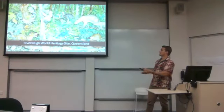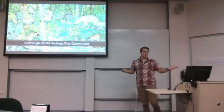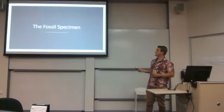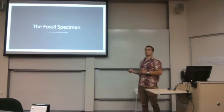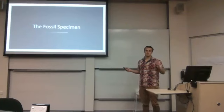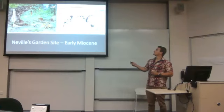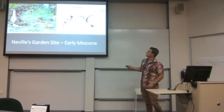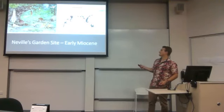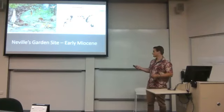So the Riversleigh World Heritage Area obviously is a Cenozoic limestone deposit, from which most of the marsupial taxa in the Australian fossil record have come. The fossil specimen we present to you today is a single specimen, and it represents the lower jaw of a Dasyuromorphian marsupial. The fossil was found in the Neville Garden site, on the northern side of the Riversleigh Plateau, which has been dated to Faunal Zone B. And here is an illustration of the site's paleo community as an open cave on the site.